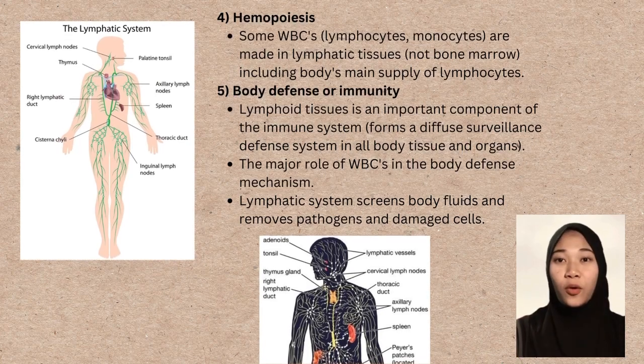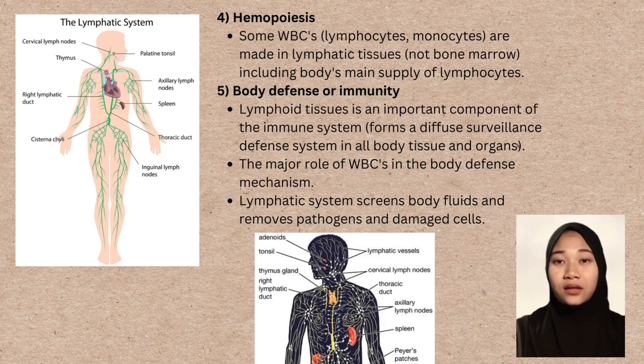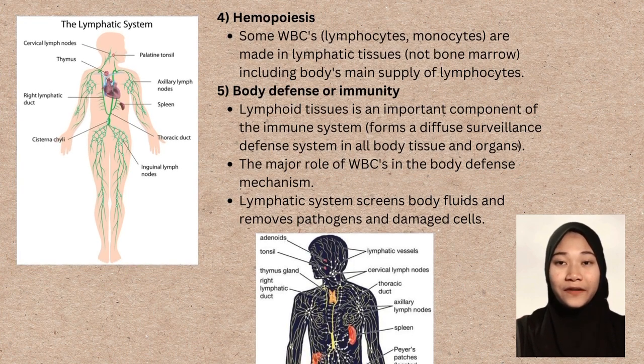Fourth is hemopoiesis. Some white blood cells, like lymphocytes and monocytes, are made in lymphatic tissue, not in bone marrow, including the body's main supply of lymphocytes.